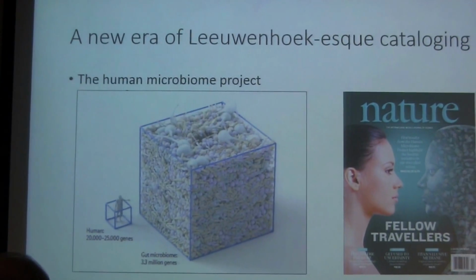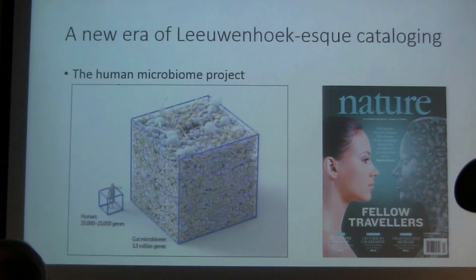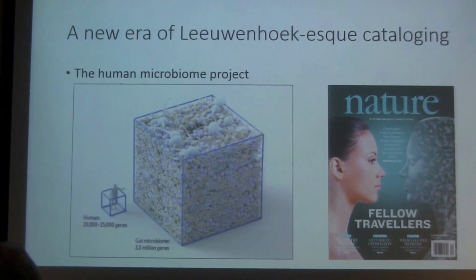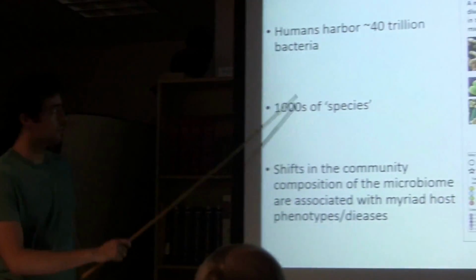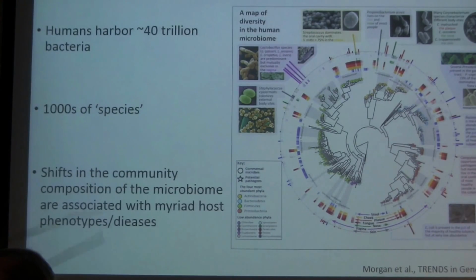Maybe the pinnacle of this new era of cataloging is the Human Microbiome Project, an initiative started almost a decade ago to catalog all the microorganisms in the human body, in every body site. We knew this already, but the vast majority of microbes live in the gut, especially in the large intestine. We harbor about 40 trillion bacteria, most of which live in the gut, representing thousands of species.